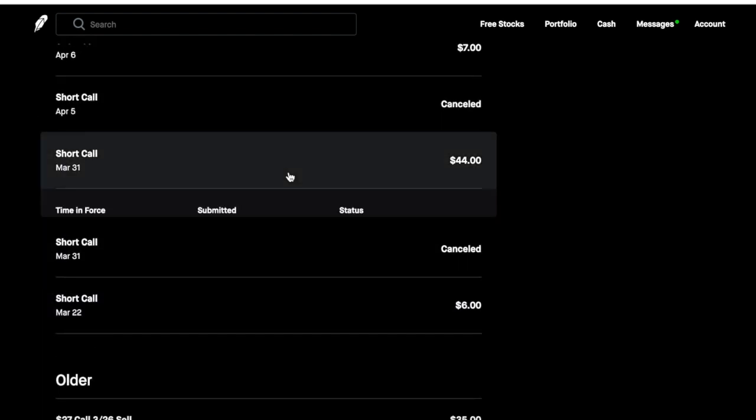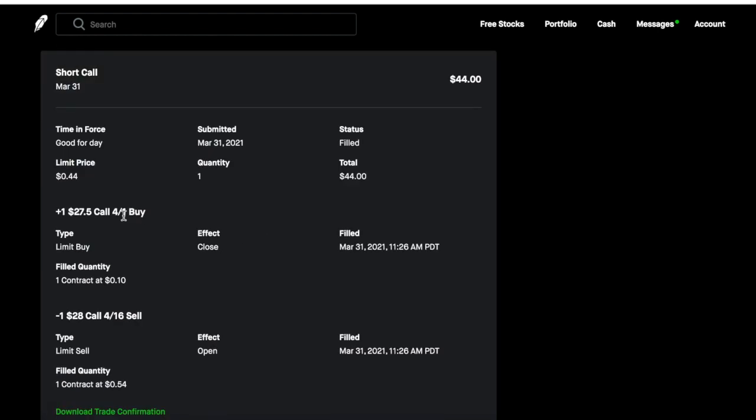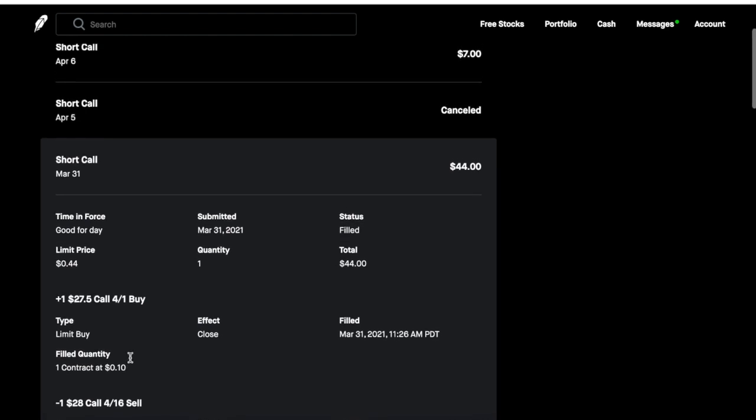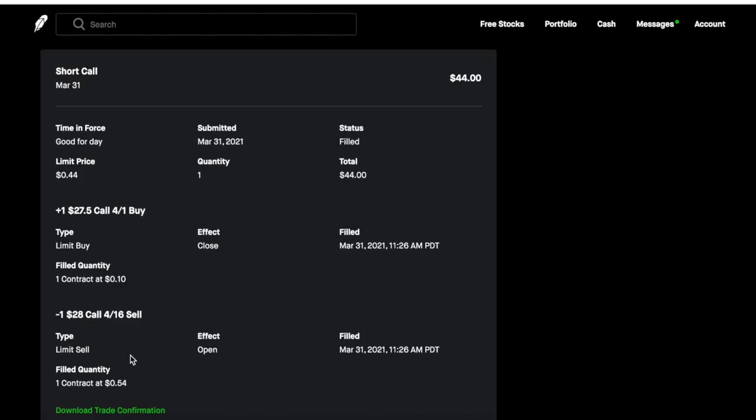And I didn't actually let that one expire. I bought it back right here for 10 cents and then simultaneously sold a new one. Even though I did move up to a higher strike, this one was going to expire worthless, but I went ahead and sold a new one. But if you look at the next section, I did have to roll this one as well.